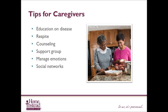It's important to manage emotions, and that can be done through physical activity, through yoga, through meditation, through a spiritual walk, whatever the case is. And also social networks. Sometimes being on Facebook can be a great thing to give you a chance to verbalize what you're going through and to be part of a community, even if you can't be with them.